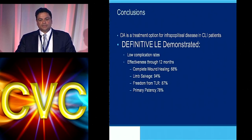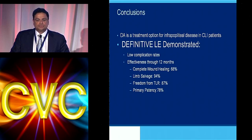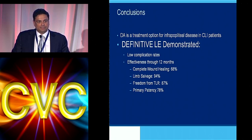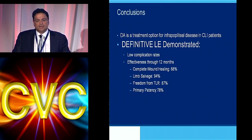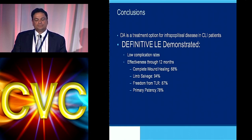So in conclusion, directional atherectomy is an effective treatment option for infrapopliteal disease in CLI patients, and DEFINITIVE LE clearly demonstrated the following. First and foremost, it is an extremely safe therapy with a very, very small learning curve for anyone to try, as you can see by the low embolization rates, the low dissection rates, and the, I think, non-existent perforation rates. Second, you're able to achieve what you want to achieve in CLI patients, which is complete wound healing and limb salvage.